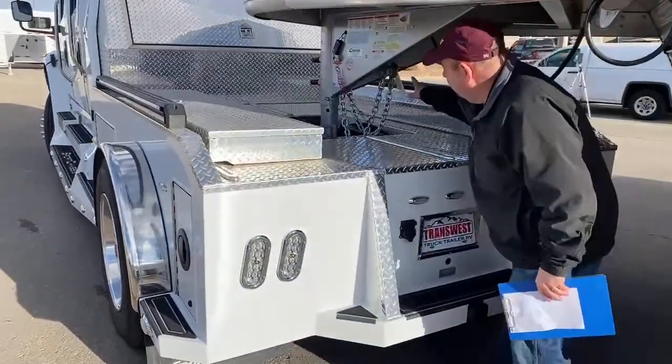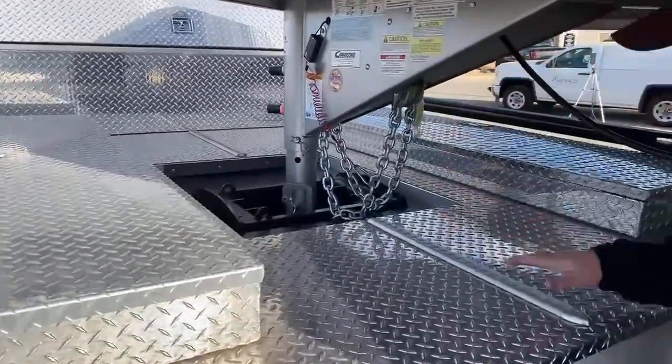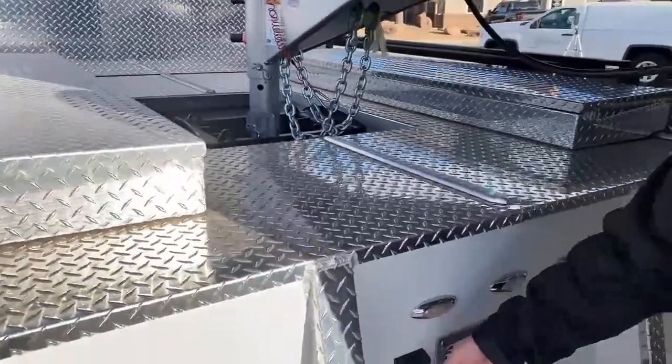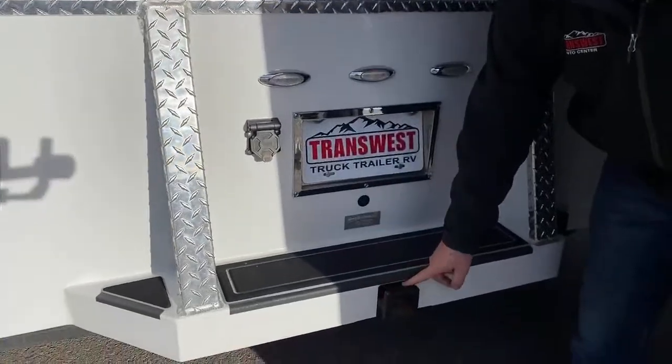obviously in the example, we have the gooseneck trailer hooked on. We aren't going anywhere, so that's why the safety chains aren't hooked up. The lights are located right here. Now down here is the hitch for a bumper pull trailer.